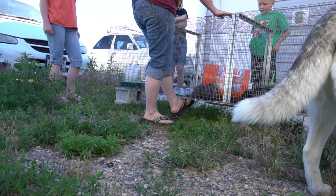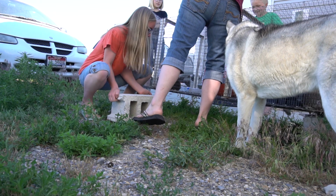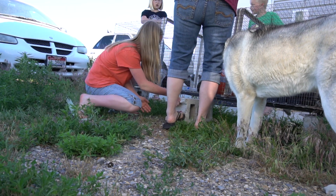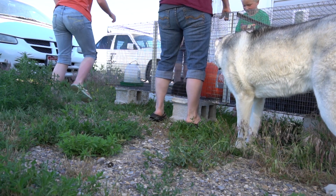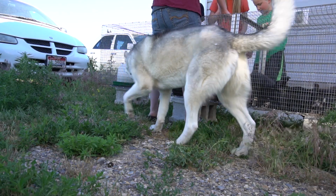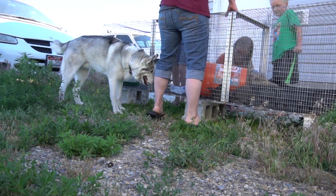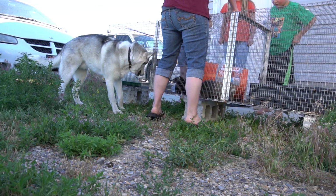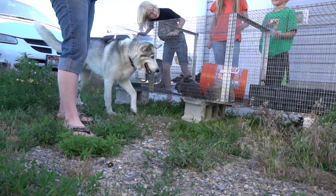Should we put another block right here in the middle? Yeah. Okay, Ems, can you grab one? Like, it's a whole new world! Okay, pull from the other side, guys. Pull the block, the cinder block underneath. Thank you, Emma. Awesome! Could I get a bunny?